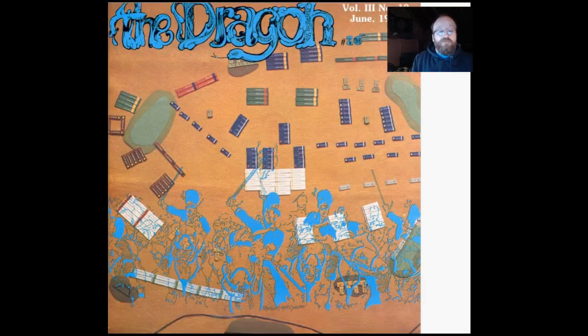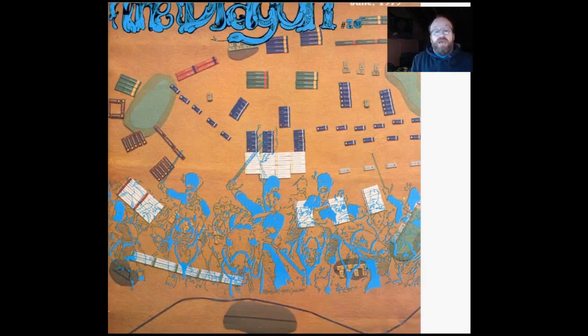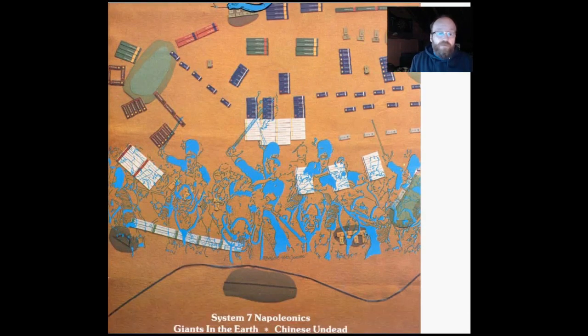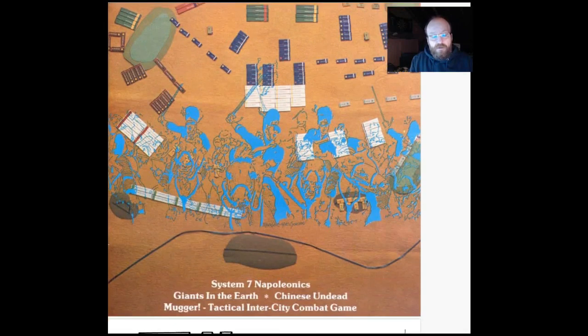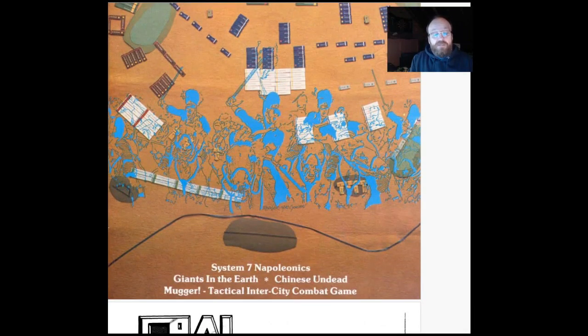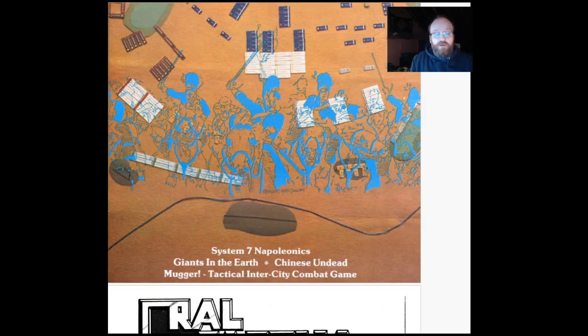And this cover, what looks to be a photograph of a layout of a historical battle with this crude overlay of Napoleonic forces. I believe they're Napoleonic. It's an absolute mess. At least the text at the bottom is easy to read, though. They've put it on a part of the cover where the contrast is okay.